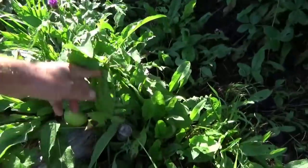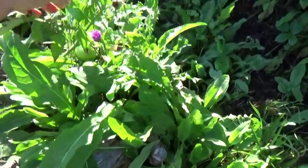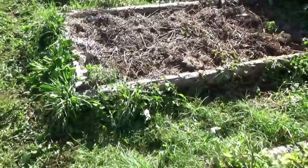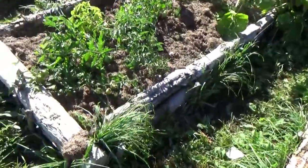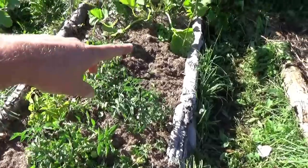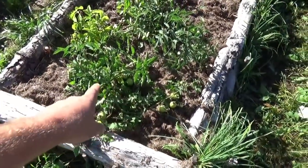What is this? Tomato. This was a potato garden. They're all gone, all picked. This was all onions, but a couple of volunteer tomatoes came up on their own, so I'm getting those.